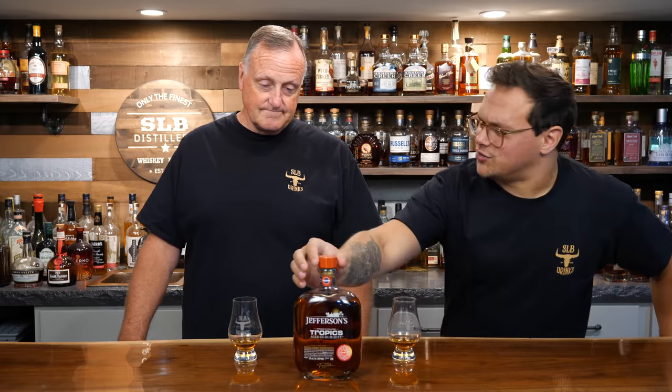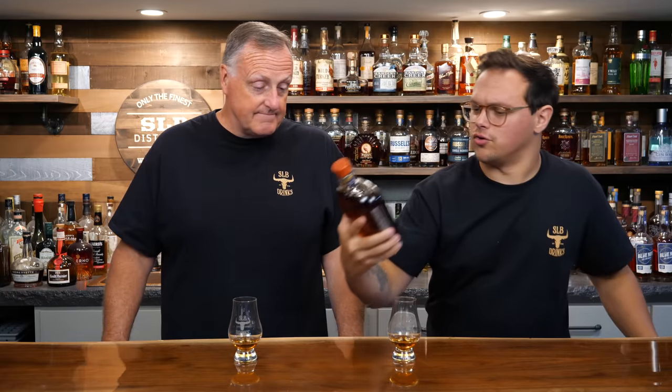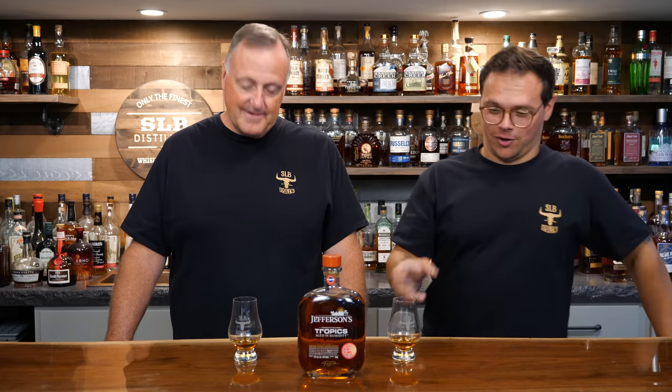It's got this really nice red cork, kind of similar to the packaging here. It's okay. Nice and tropical feeling. I'm up for it. 104 proof. Is that what it is? 104 proof. All right. How much was this beauty? $90. So not the worst. It's not getting up there like some of these other ones. We didn't hit three digits with this one like the last video. So, okay, we're good. This will be fun.